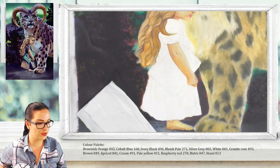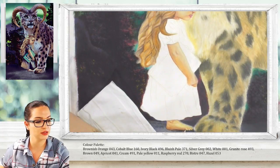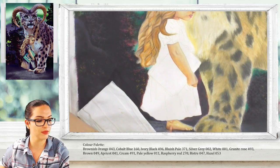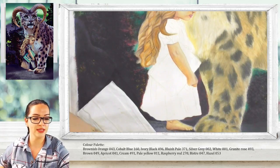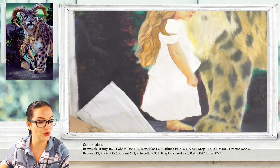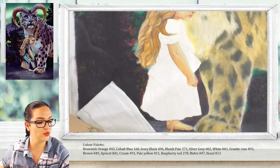Okay, I'm going to add a little bit of the granite rose 493. After this, I'm just going to block in the base color of the dress, and then I am going to have a lunch break because I'm getting so hungry. It is 1:05. I had breakfast at about 8:30. I'm pretty hungry.